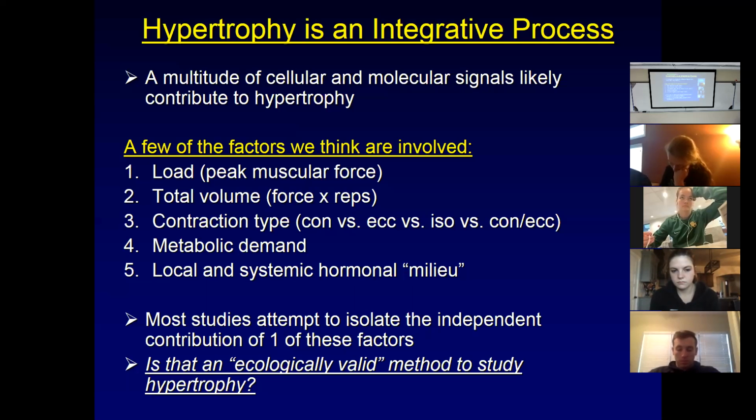And I'm going to change one thing, but I'm also probably going to change something else. So I can isolate this one thing and see this, but nobody actually trains that. I can tell you guys, there is some evidence that doing eccentric-only training may, in a lot of ways, be particularly beneficial for hypertrophy.